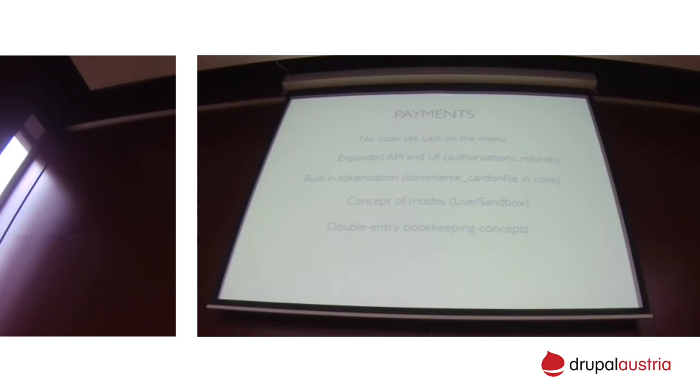Menu routes for accepting pingbacks, built-in tokenization, which means commerce card on file in core. Simply, the recurring API needs to be a part of the main payment API, which also means one less module to port. We want to have a concept of modes, whether you're live or in a sandbox. So all of these things simply make the payment module smaller, which will make them easier to port, which means they will be available more quickly.